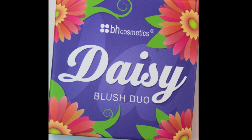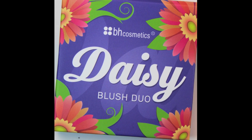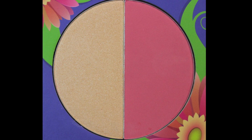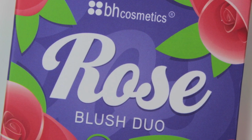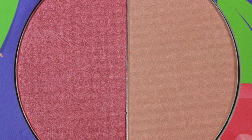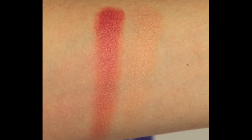I got the shades Daisy, which is the duo I'm currently wearing today on my cheeks, in addition to the matte contour from City Color. Daisy contains a matte soft pink with a hint of mauve and a light or golden champagne highlight on the other side. Rose, which is one of the most beautiful I've seen. On one side you have a shimmery rose color, and on the other is sort of a medium highlight shade.